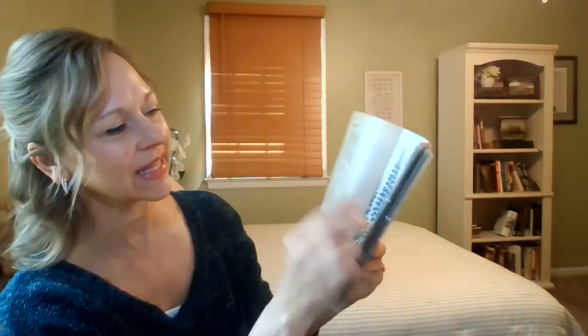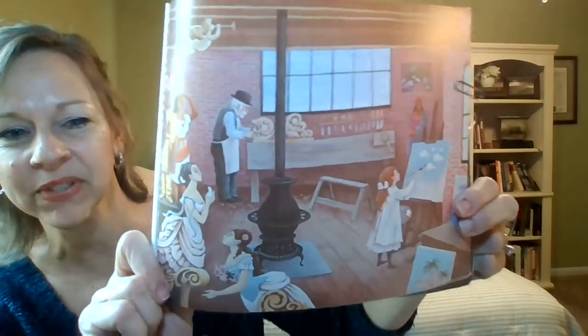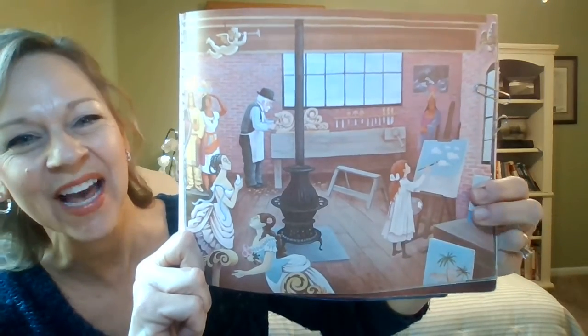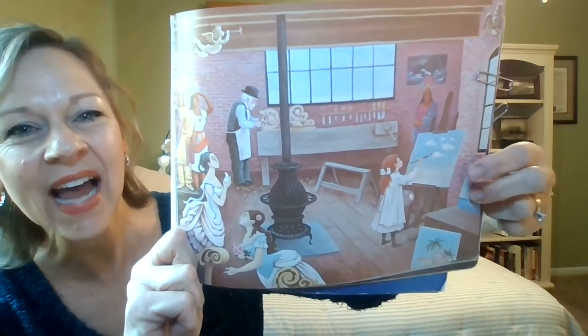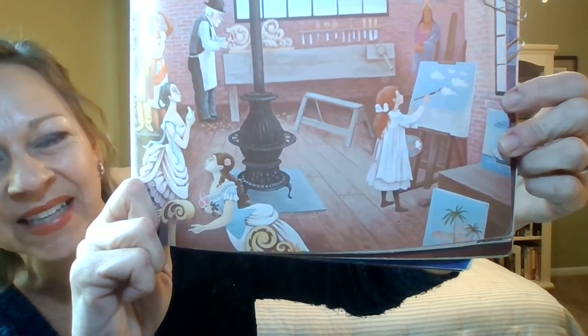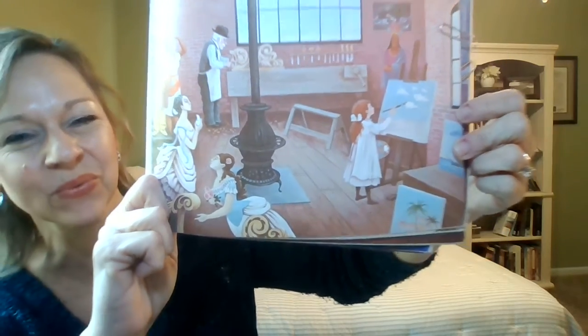Another thing that I think is really neat in this story is how young Alice helps her grandfather. First of all, I love that she has such a helper spirit because the Lord certainly wants us to always be a help to others. And I like how she helps him to paint the skies. I bet you could paint a sky. Look how beautiful that is. I think she did a really, really nice job.